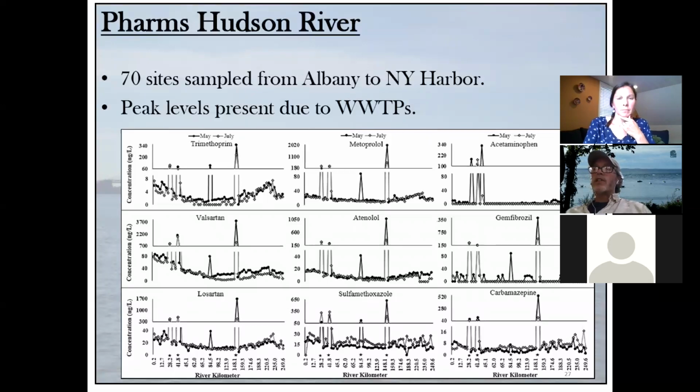a pharmaceutical researcher at the US EPA in Rhode Island at the Office of Research and Development. He's done a lot of work in the Northeast. And I'll show you right here on this slide, here are 9 different pharmaceuticals. So there's 9 boxes here. On the left axis for each is their concentration. That's in parts per trillion. On the x-axis is the distance on the Hudson River from upstream at Albany down to the mouth of the Hudson River. So that's river kilometer. And then what you're looking at are 2 different time periods, May and July. So that's what the lines are.